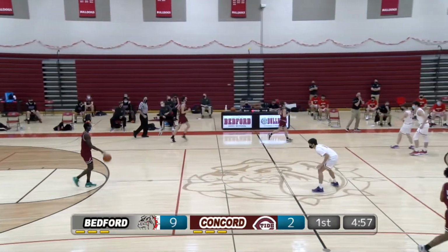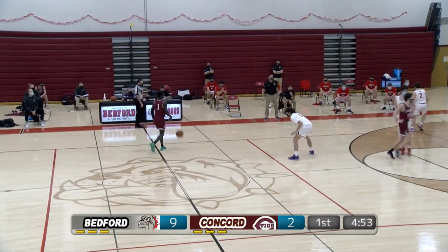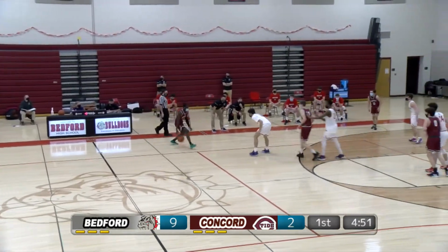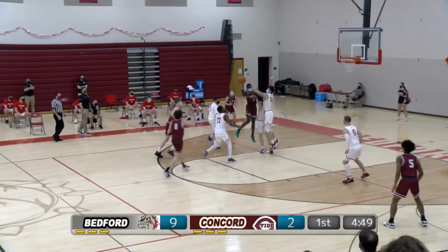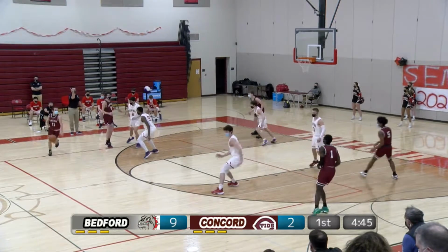So many of the Concord defenders were in the backcourt, they left DeLacy all alone in the corner, and they were able to find him for the pass and an open basket. Just under 5 minutes left in the first period here, and Bedford is up 9-2. Concord in the front court.